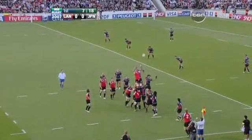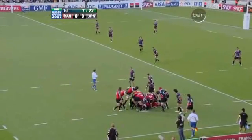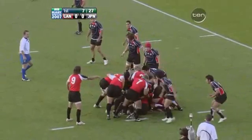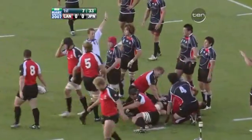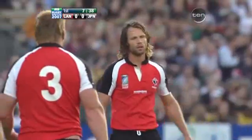So 7 minutes gone in Bordeaux, and that early settling period for both sides. We've seen lots of mistakes, plenty of scrums. You heard Jonathan Kaplan asking the Canadians to use it. In the end, there was obstruction, and so the penalty to the Cherry Blossoms.